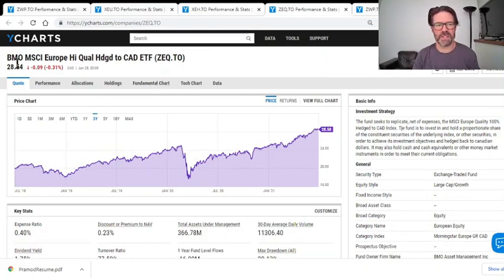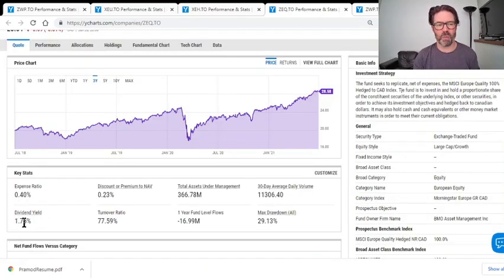Okay, so the next one is BMO MSCI Europe High Quality Hedged to Canadian Dollar ETF, and seeks to replicate an index called the MSCI Europe Quality. So the expense ratio here is 0.4, and by the way, this one is hedged to the Canadian dollar. So like the other one, you're going to get the pure performance of the stocks. You can see that it has a dividend yield of 1.75%, expense ratio of 0.4%, total assets under management under $400 million.